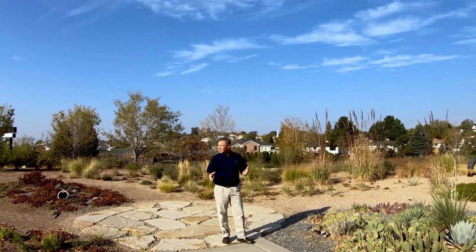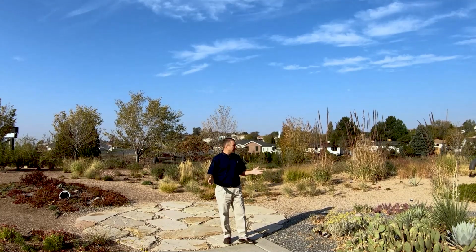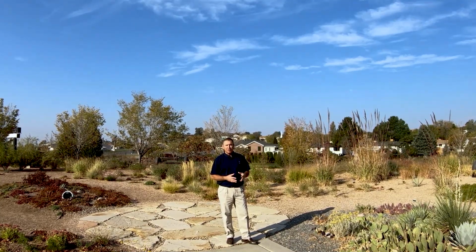There's a few challenges there, but all in all, we can demonstrate a very low water landscape right here, in an area that otherwise wouldn't be used, and we can showcase how you could do this same type of thing in various challenging spots that you may be addressing in your own yard.